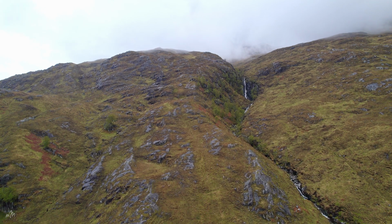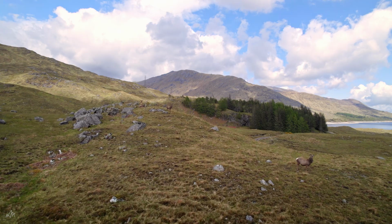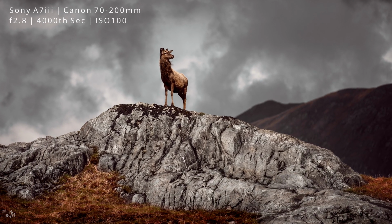Capturing a stag or a young buck in the wild is always a thrill. I didn't have time to set up a video camera for fear of scaring him off, but as it happened, he was more than happy to pose for me.